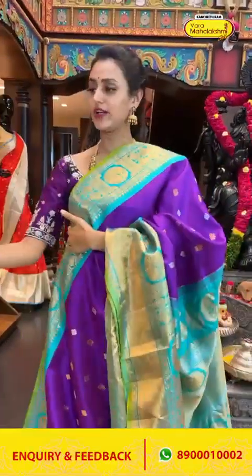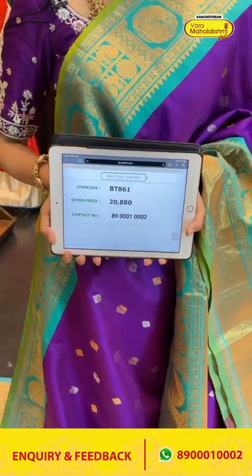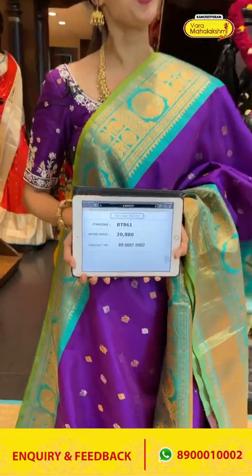I'll give you the pricing and the contact details of this one. The code is BT861 and the price details are 20,880. To buy this, take a screenshot and ping us on 89000122.